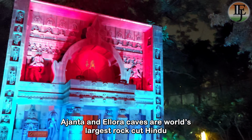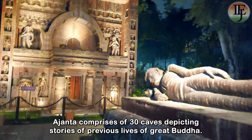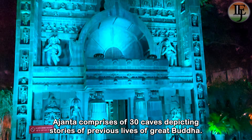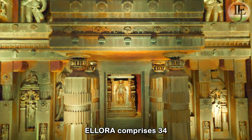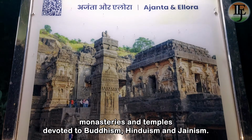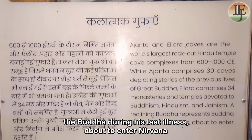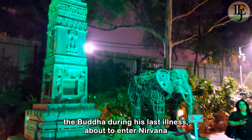Ajanta and Ellora caves are the world's largest rock-cut Hindu temple cave complexes. Ajanta comprises 30 caves depicting stories of previous lives of the great Buddha, while Ellora comprises 34 monasteries and temples devoted to Buddhism, Hinduism and Jainism. A reclining Buddha represents the Buddha during his last illness, about to enter Nirvana.